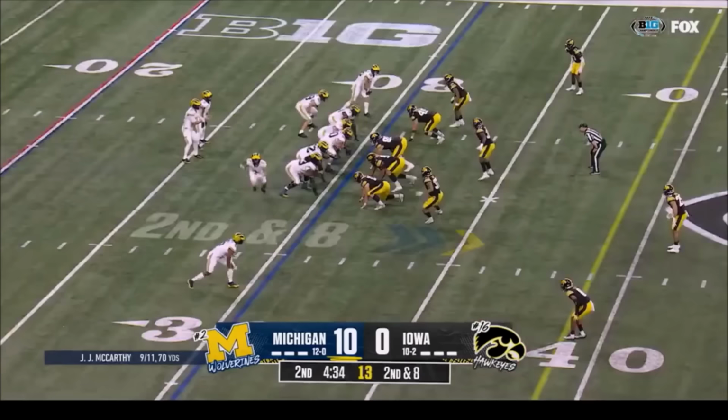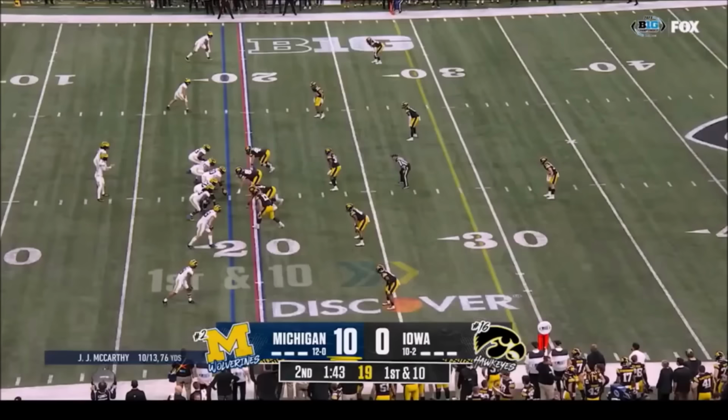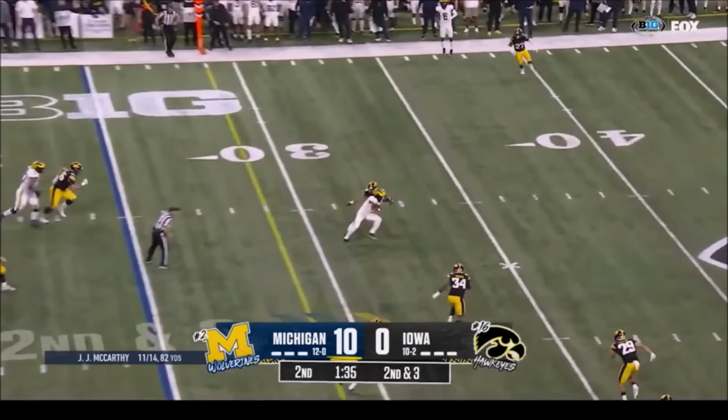Is what the NFL scouts love. Second down and eight, underneath, Cornelius Johnson with the catch. It's third down and two at the 37. Here's McCarthy, sideline throw. McCarthy out of the shotgun. J.J., sideline caught, Cornelius Johnson. And they're keeping safeties back and forcing offenses to be patient and throw underneath. Second down and three. There's an underneath throw for Donovan Edwards and a first down.